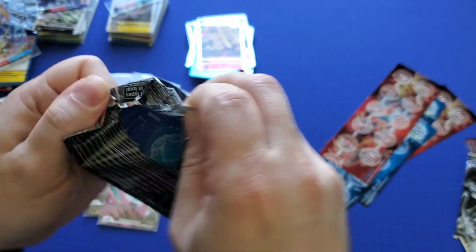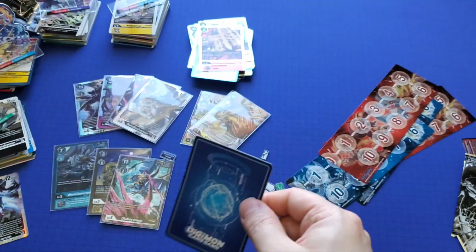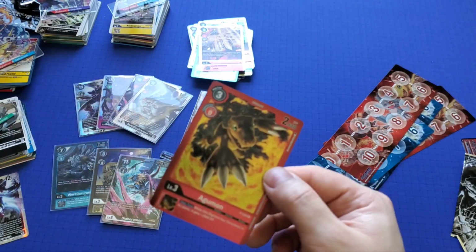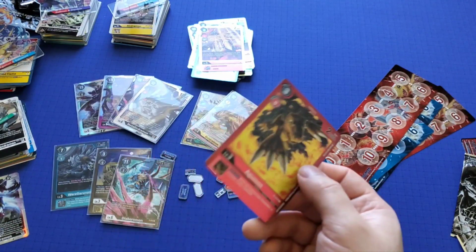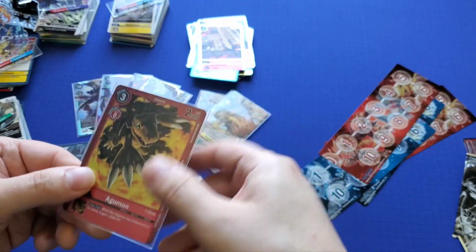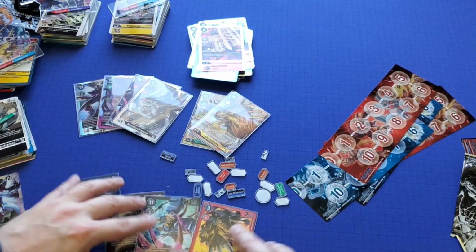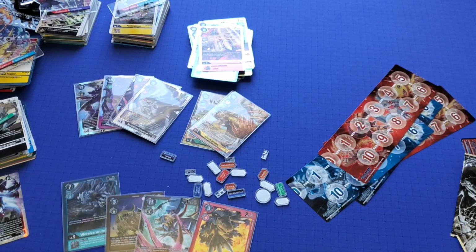Oh, man. I'm nervous. And it's Agumon! Oh, this is awesome. So I pulled all four of them. Good, now I don't have to buy any of them. I actually like how the holo looks, like a solid. You could tell these were promotionals. So yeah, that's pretty much everything I got.